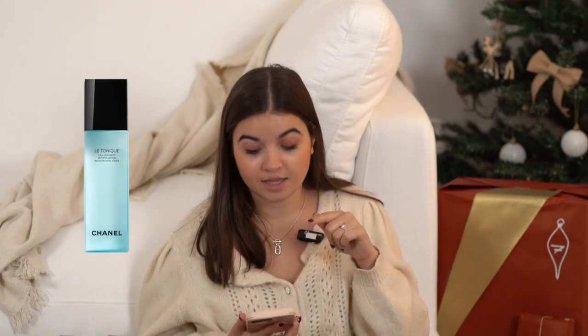And the last item, and the one I prefer, is at 52 US dollars, and this is an anti-pollution invigorating toner. So this is an anti-pollution toner. I really believe it's gorgeous, and the price is very low for a Chanel item.